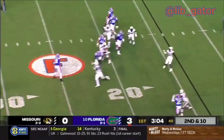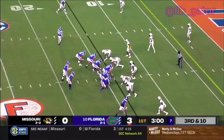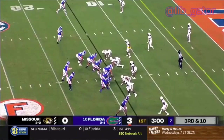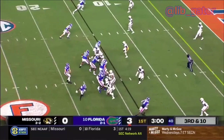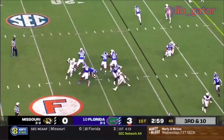And there goes Trask, and he wisely just chucks it where no one can get to it. Finally, we've got 3rd down and 10 after 2 incompletions. And in this one, DeLance just gets beat there at right tackle. There's nothing really else to it.